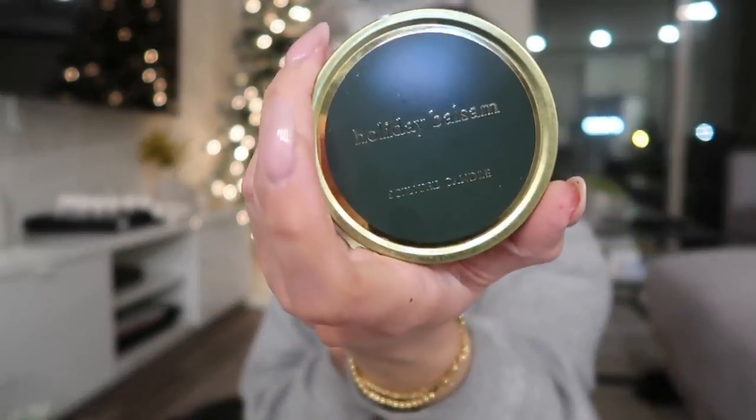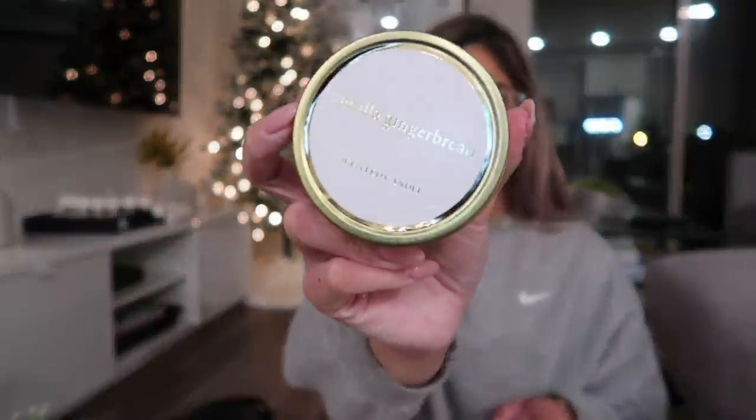So this one is good. And I got a couple smaller ones. These were each $5. They come in these cute little tin cans. This one is Holiday Balm. Guys, I speak broken English, so I'm sorry for butchering everything I say, but this is the scent of that one. It smells like pine. So, so nice. And then this one is Vanilla Gingerbread. It smells like gingerbread cookies. Vanilla gingerbread cookies. Oh, okay.